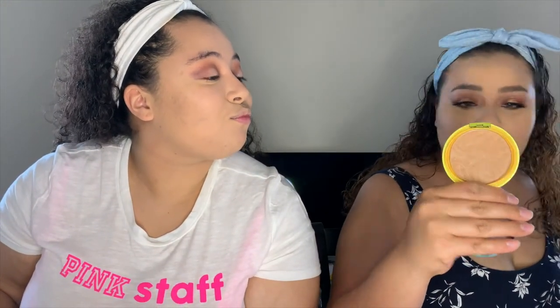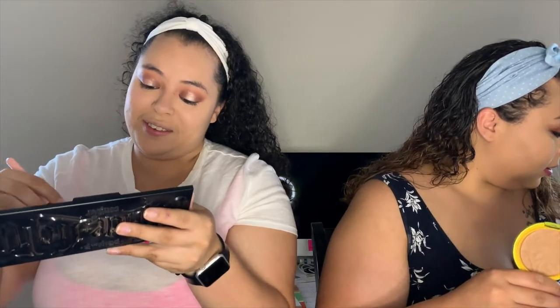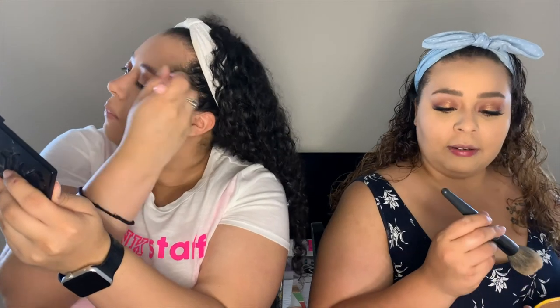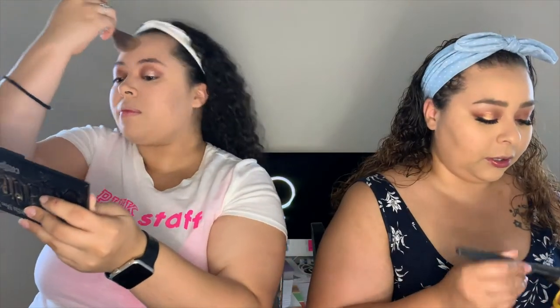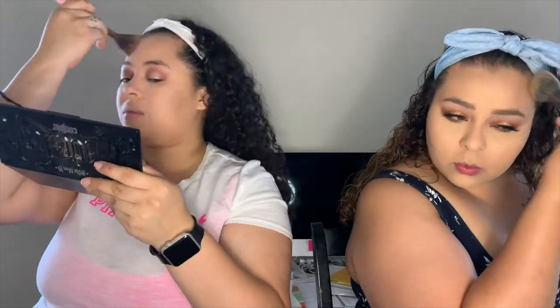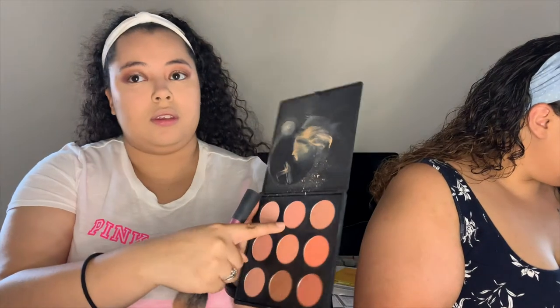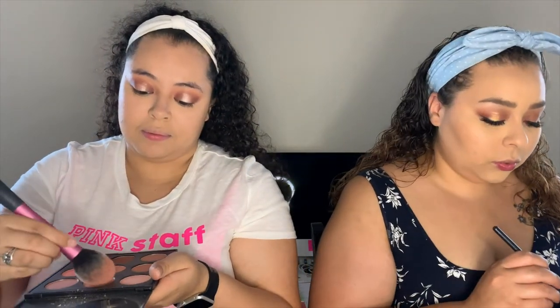Taking my Physicians Formula Butter Bronzer in the shade Bronzer. Since that works for you, it might work for me. I was always scared whenever I thought I was darker that it wouldn't show up. Well, they have darker ones now anyway. I'm taking my Ulta Beauty bronzer brush. I'm using the Morphe 9N palette. I just don't know what shade. I think I'm gonna go for this middle one. Going in to contour the nose.